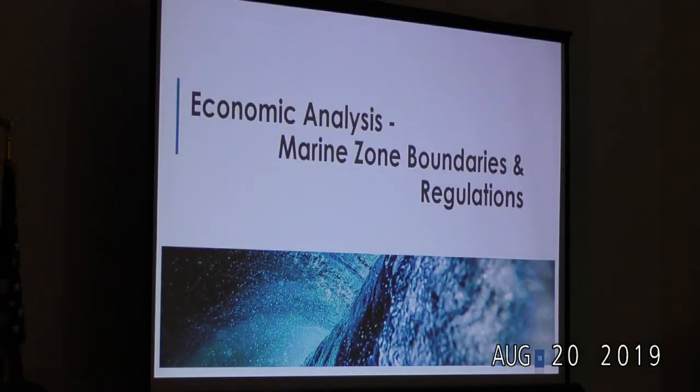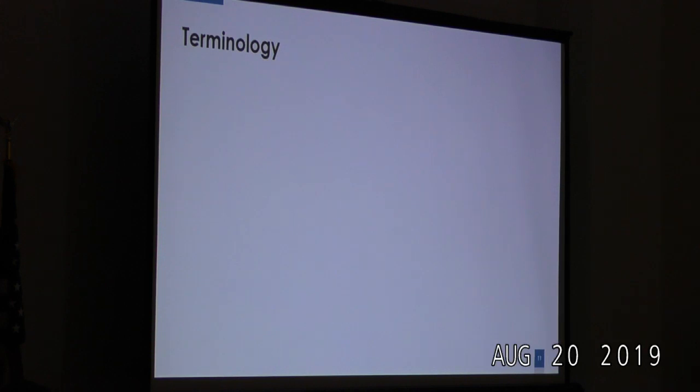So now, the majority of my time I'll spend talking about the marine zone boundaries and those changes and each of the alternatives. First, though, I'm going to get super technical and break out a bunch of econ jargon and define the different terminology and what I mean by that, so that we're all on the same page or slide going forward.